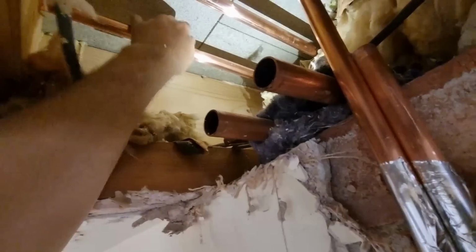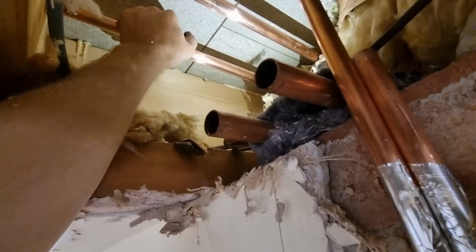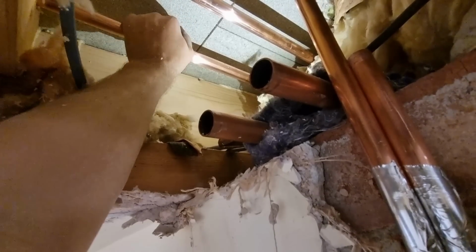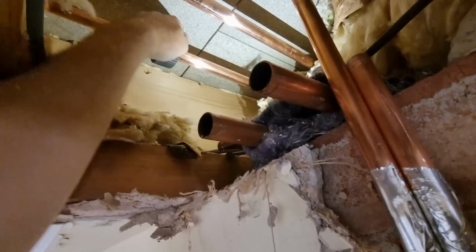Anyway, we'll find out. These, I was going to say, hopefully they're not my hot and cold I'm cutting into. If I'm about to get extremely wet, no, they can't be. Oh, we're nearly through now. They've got to be heating. I was going to say, if not, I've just messed up completely.